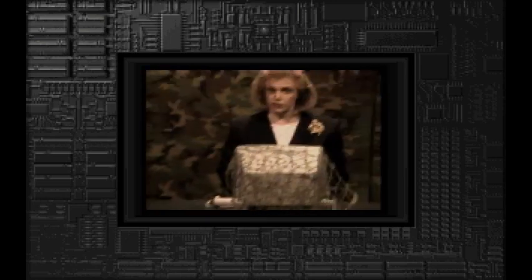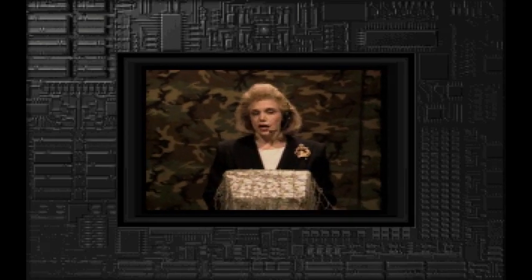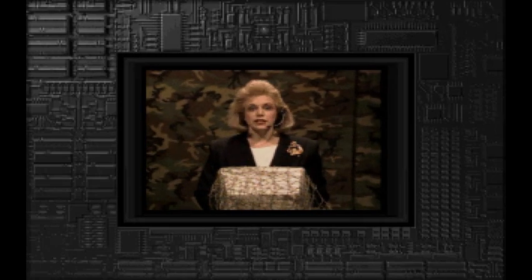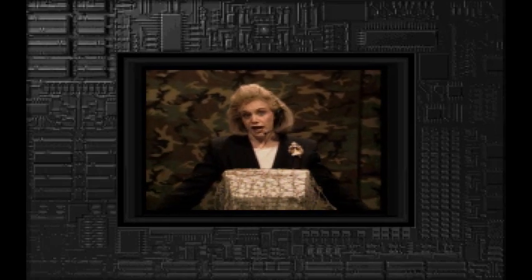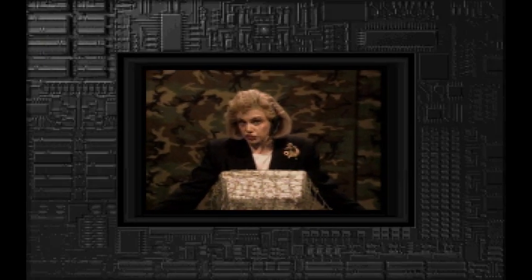Once on board, extreme caution must be used. Only a preliminary scan was conducted before the ship's auto-defense computers kicked in. All AI equipment and personnel were destroyed.